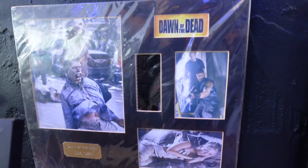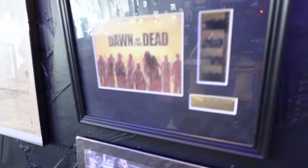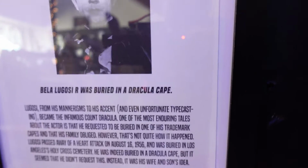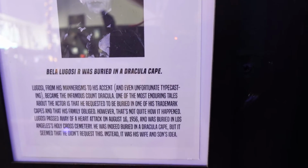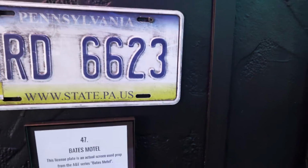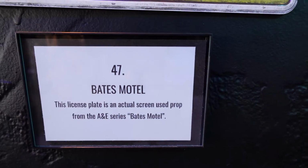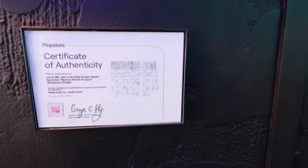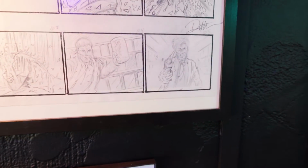Right behind it on the wall is some stuff from Dawn of the Dead, and I think they have some original film cells on there as well. And here's a fact about Bela Lugosi, and I didn't know this: he was buried in a Dracula cape, known for playing Dracula. There's the license plate, a screen use prop from the Bates Motel TV show, not the movie. Got lots of certificates of authenticity showing that these things are real.